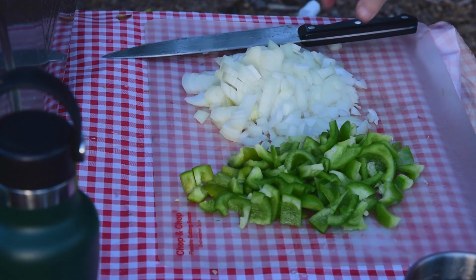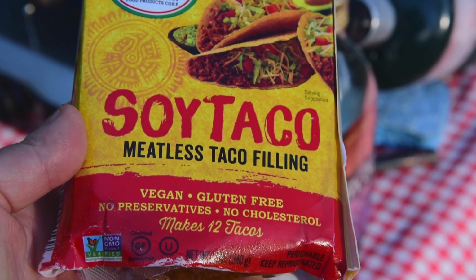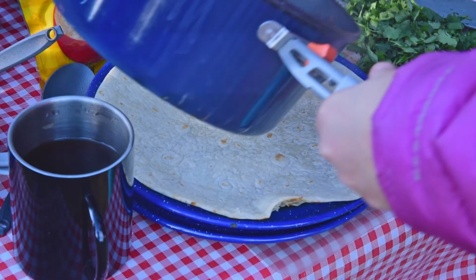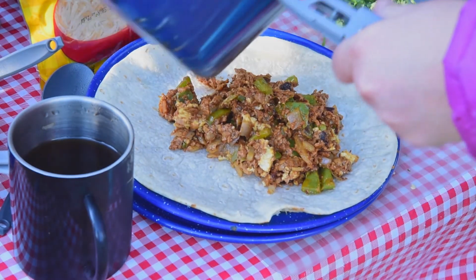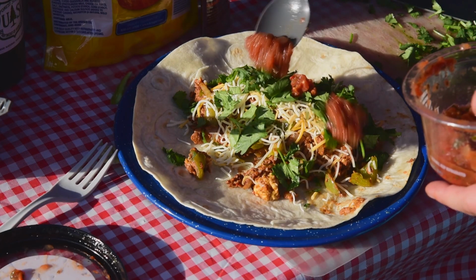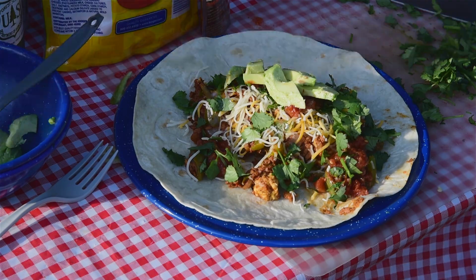We've got onions and peppers, jalapenos, a couple scrambled eggs mixed in, and meatless vegetarian taco meat. Topped with cilantro, avocados, and salsa and cheese. Gigantic.